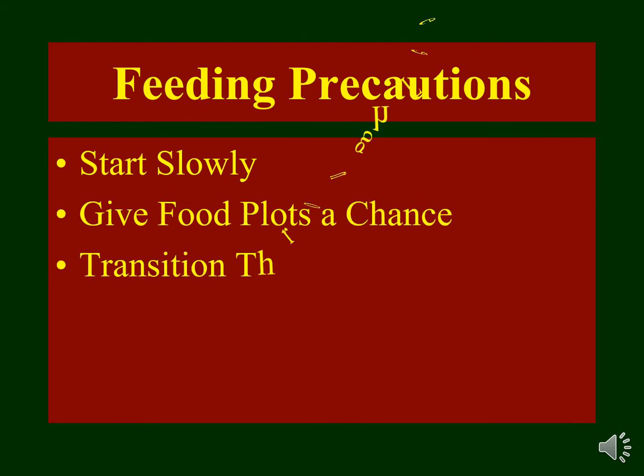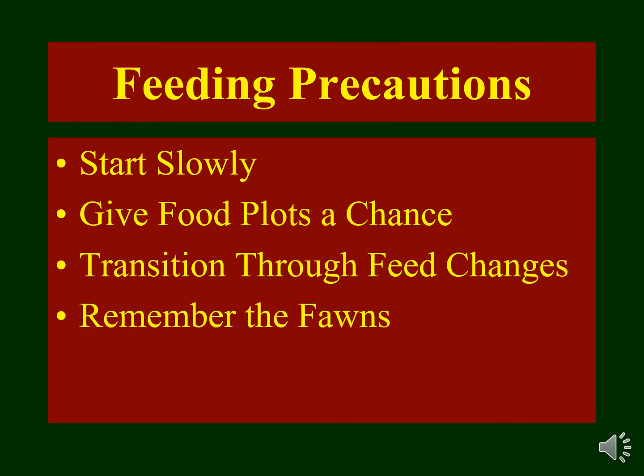Feeding precautions. Start slowly. The rumen is a fantastic organ. It can do lots of things, but you have to give it a chance to acclimate. Give those microorganisms an opportunity to acclimate to new feed. So when you change feeds, you want to do it slowly and take time with it. Try food plots. Give food plots a chance. Try them. If they work, great. If they don't, well, we'll all learn lessons the hard way.